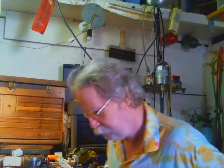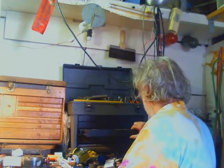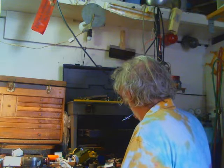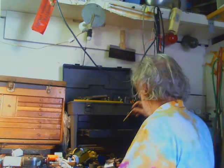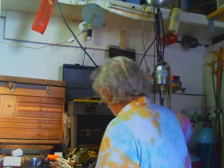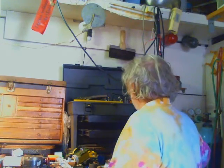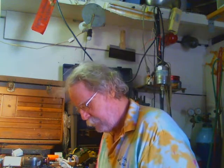But I sort of want something like a mistogen system. So, no, not there. Here? Yes, here. Badger. Oh, I guess I took that other one apart. Well, this will work to illustrate my point. This is a Badger airbrush.